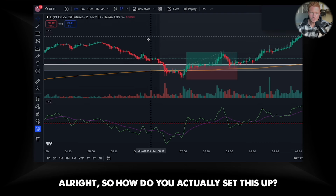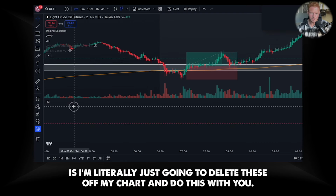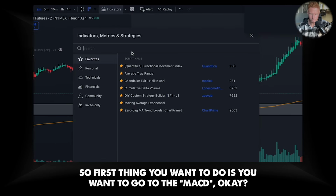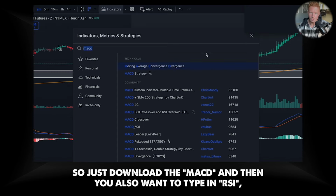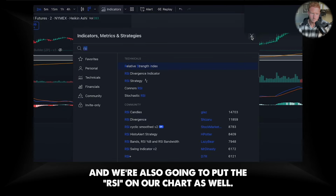All right, so how do you actually set this up? Okay, so as you can see, I'm literally just going to delete these off my chart and do this with you. So first thing you want to do is go to the MACD. Just download the MACD. And then you also want to type in RSI, and we're also going to put the RSI on our chart as well.